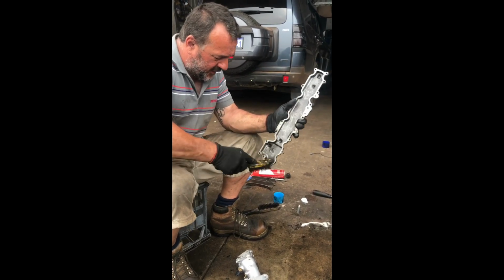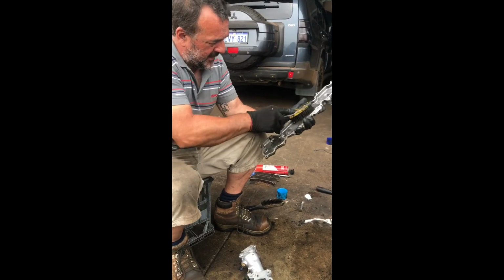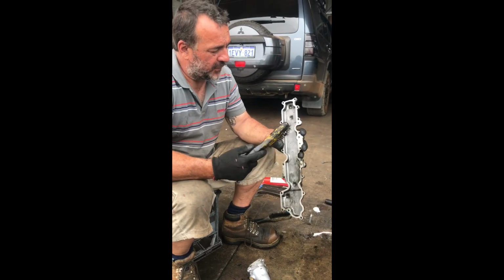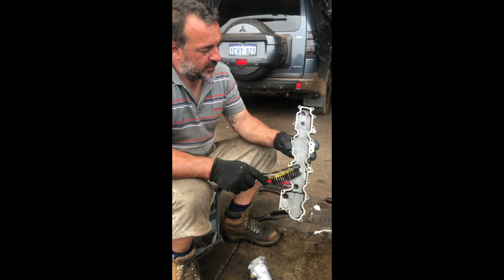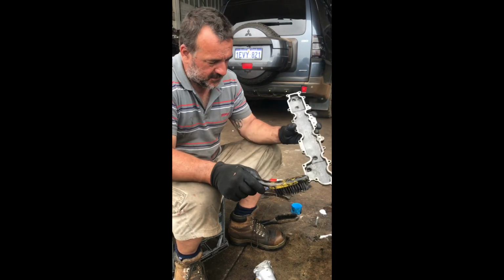Now really, if you're doing it on your own car, that is more than ample. It's clean, it doesn't have build up, it's got good flow. But if you're doing it for a customer, you'll have a robo wash more than likely. But if you're doing it for a customer, it has to be spotless. Even though they can't see it, it's got to be spotless.